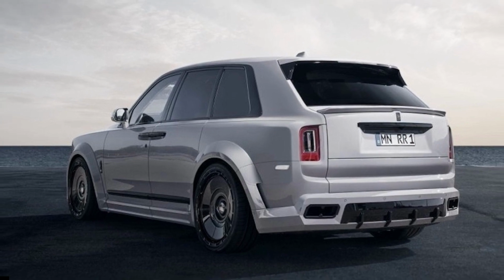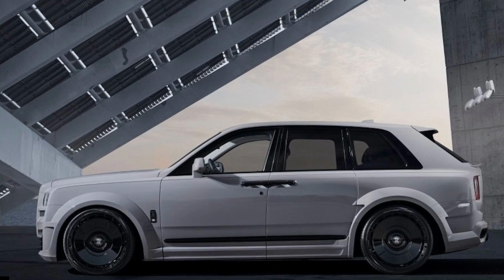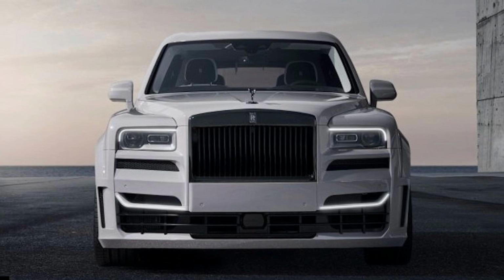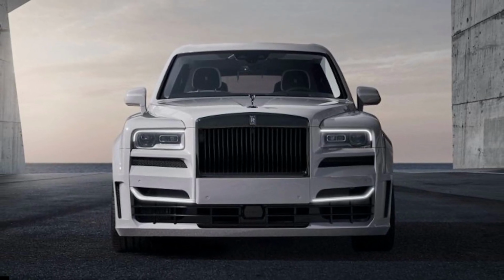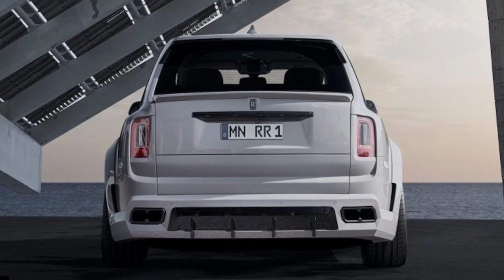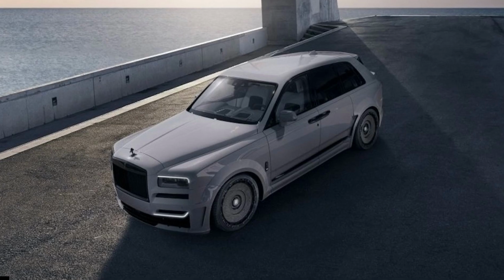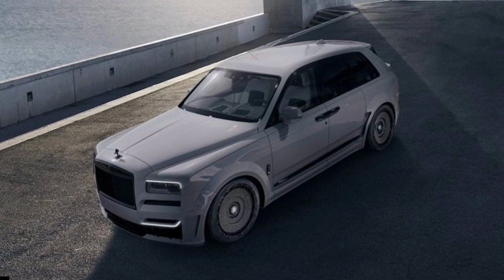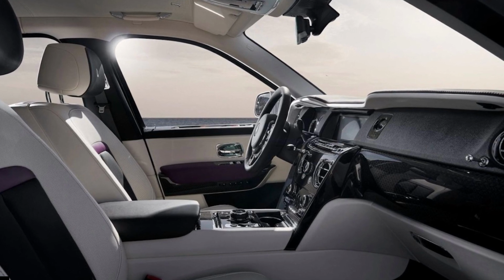The revised front adds LED elements, highlighting the revamped lower bumper that's connected to the widened fender flares and side skirts. The body kit continues at the back with an integrated, redesigned diffuser and new quad exhaust tips. There's also a lip spoiler on the tailgate, visually working in tandem with the roof spoiler. This new kit significantly enhances the SUV's stance, widening the Cullinan Black Badge's dimensions by 3.9 inches at the front and 4.7 inches at the rear.